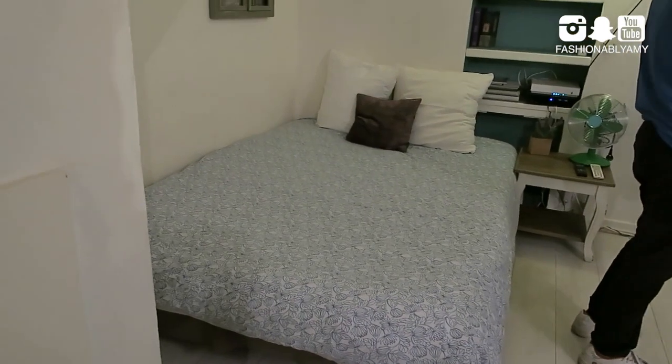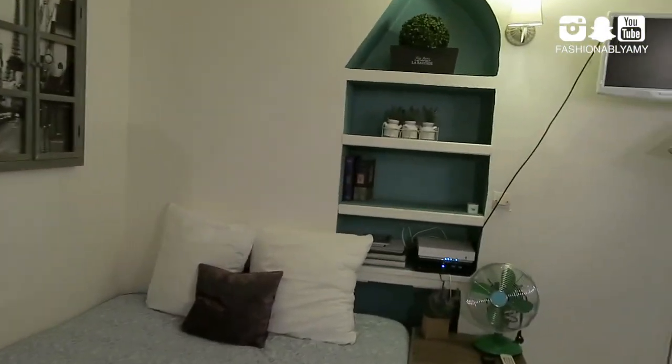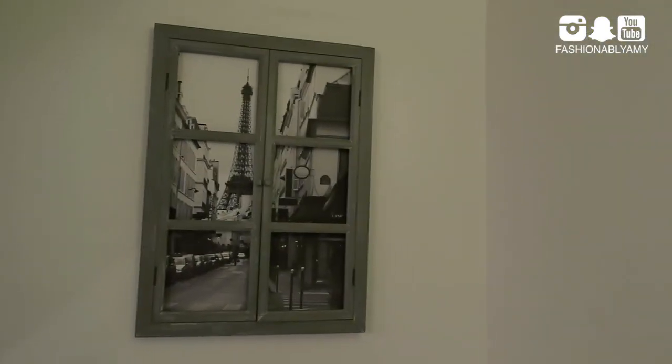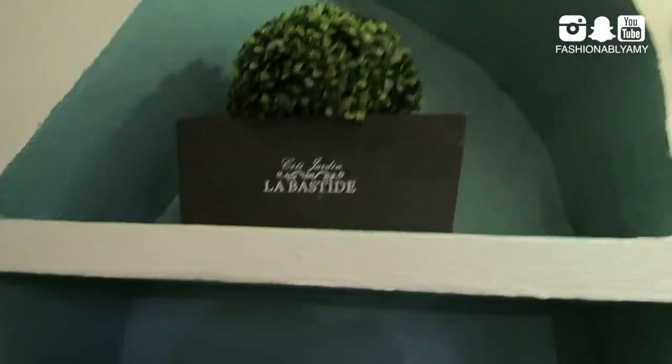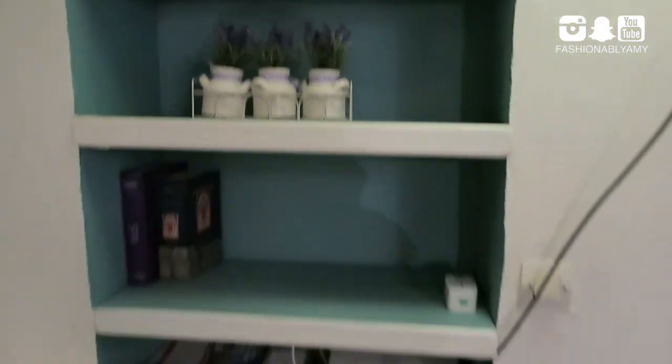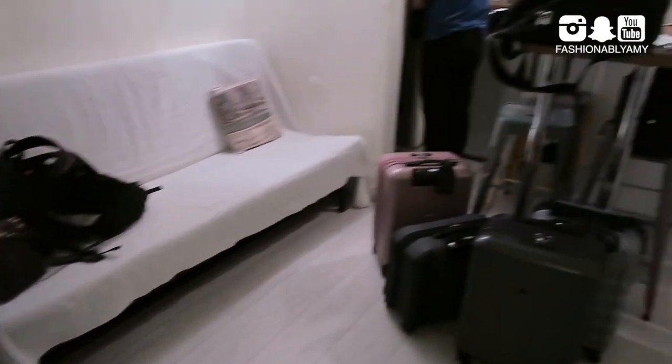So there is a double bed over here on this corner. Little painting, some lavender. It's very cute. It's a very, very tiny apartment. And then on this side, we have a sofa bed.